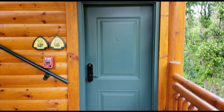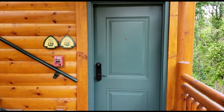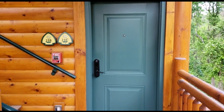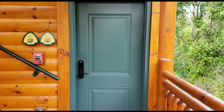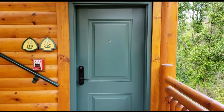Guys, so this is the outside of our unit. As you can see, 21C and 21B is ours. I'll show you where the 21B door is. These are lockouts, and I'll show you why. It's a different layout. Last year, I was up there, and they're the 500s. They have a different layout. I like this layout a lot better. It's a lot more roomy and a lot more private when you have your room. So let's go ahead and check it out.